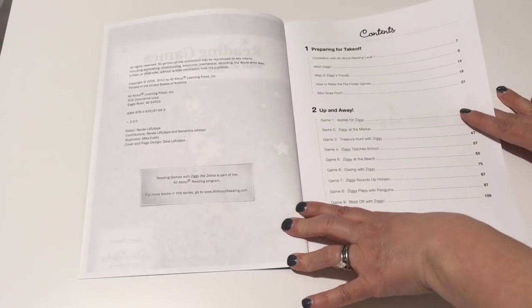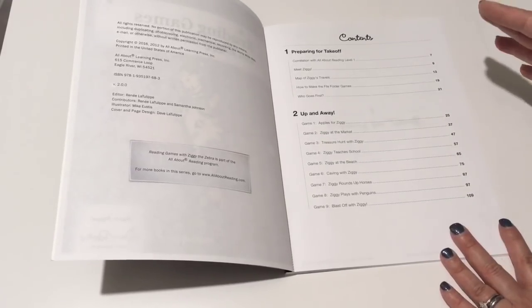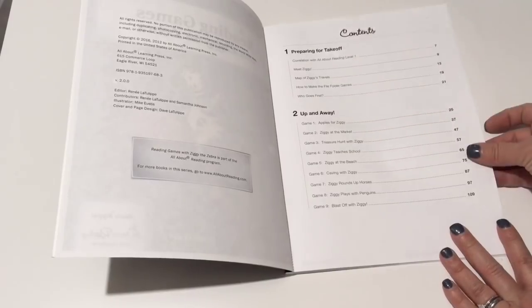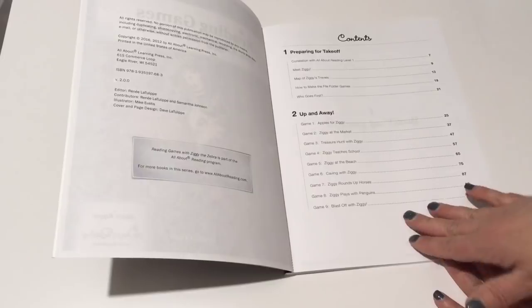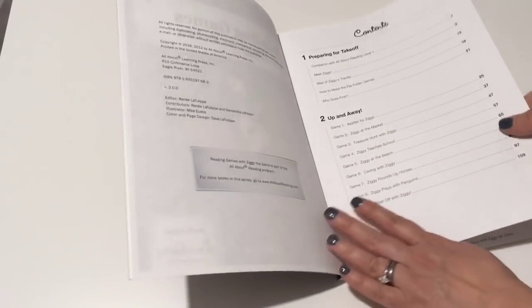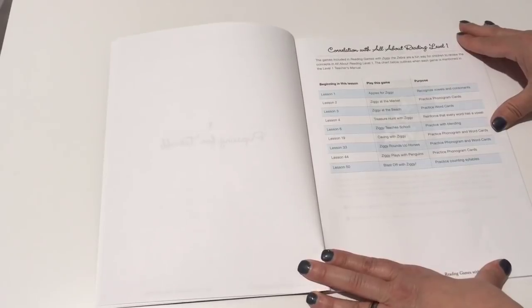So once you prepare the folders, there are games that you play, not after every lesson, but after a certain amount of lessons, it'll tell you when it's okay to play a certain game. The reason you play it after a certain lesson is because they've already learned it in the lesson, and now you can go ahead and play the game for fun, just to kind of solidify those new concepts. And then Ziggy travels to different places, and you have a map, and he goes to these different places, and then you play the games according to what it says here.